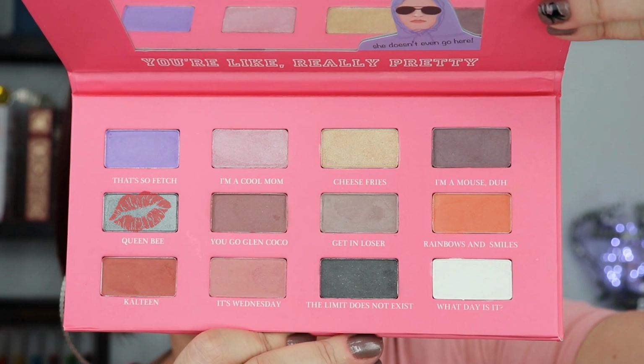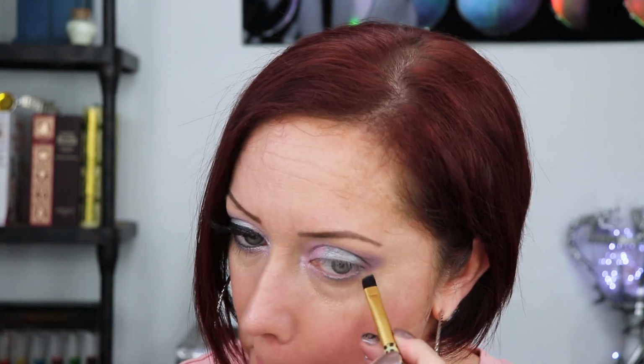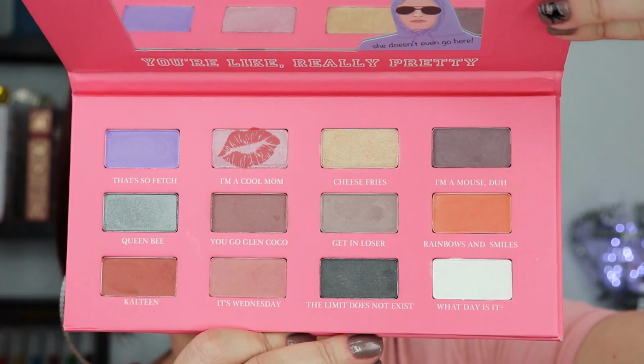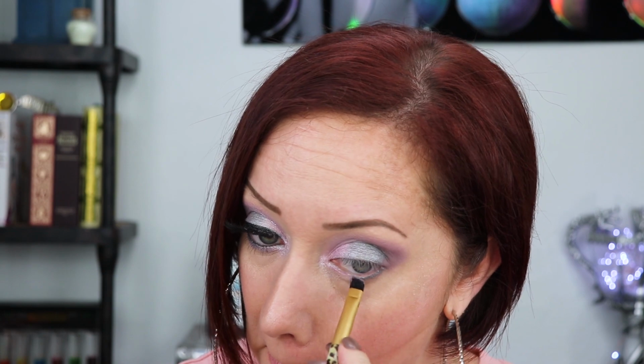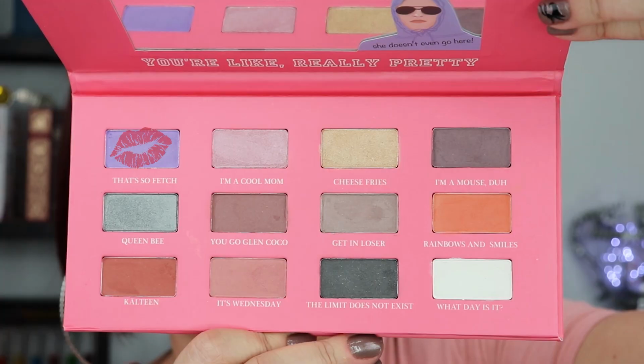Then back into Queen Bee on a wet, flat angled brush, and I'm lining the lower half of the lash line almost all the way. I'm leaving a little bit kind of the same as up top, and I'm filling in the inner portion with I'm a Cool Mom, so it really just mirrors the top portion. Then I'm running That's So Fetch underneath those shades with a pencil brush.